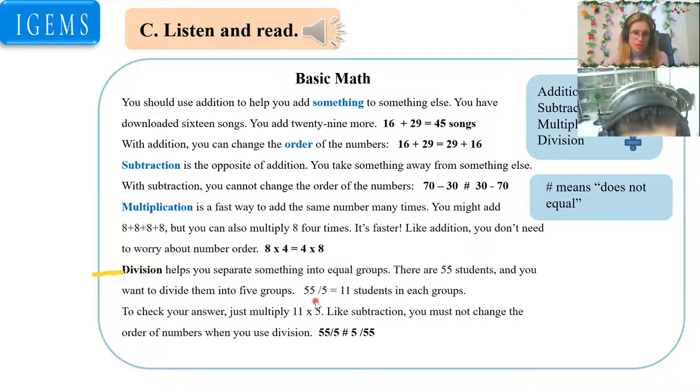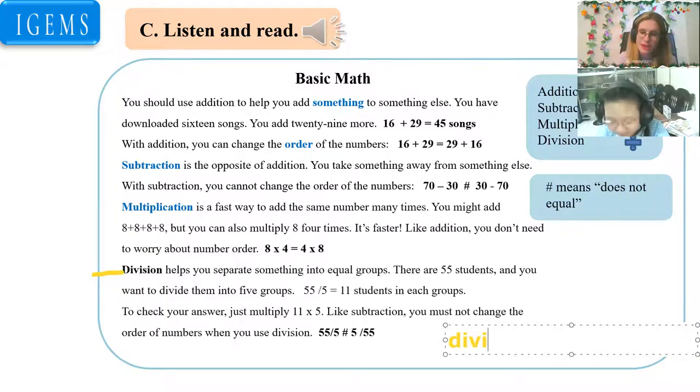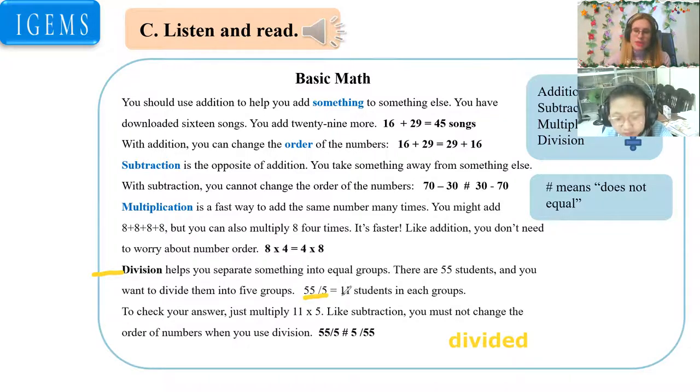55 divided by 5. You must say divided. You know how I told you we can say divide as well, but when we say the actual equation, we need to say divided. So 55 divided by 5 equals 11 students in the group. Good. To check your answer, just multiply. 11 multiplied by 5.